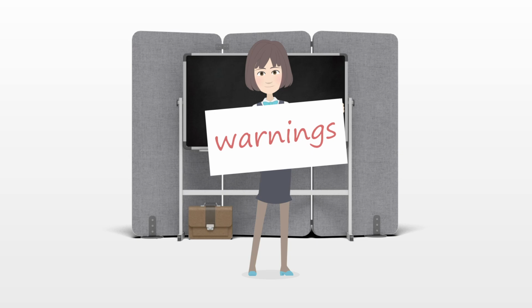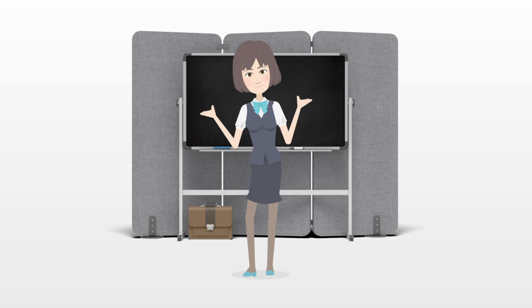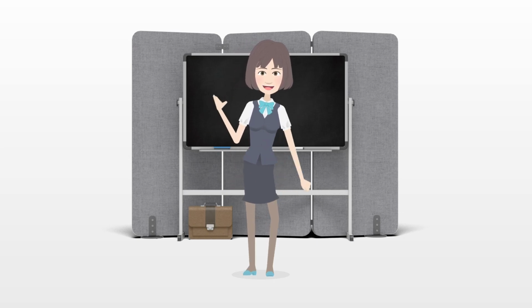Warnings. If you fail to file an annual report, you risk forfeiture of business registration and the license to operate, and dissolution of the company by the state of Tennessee.